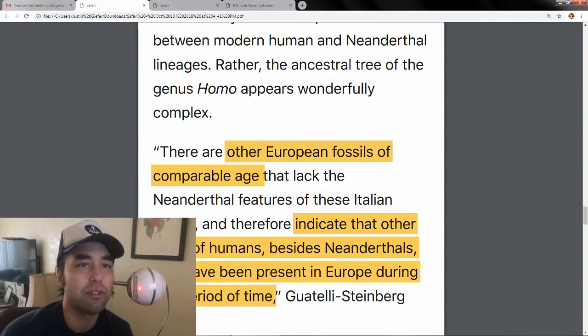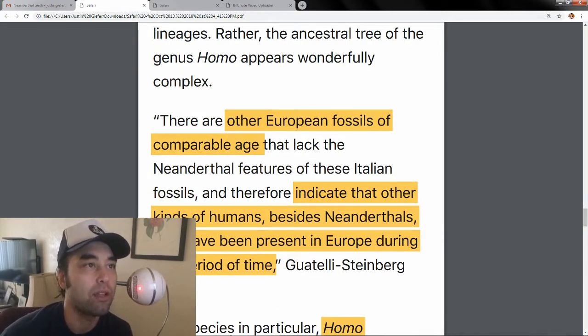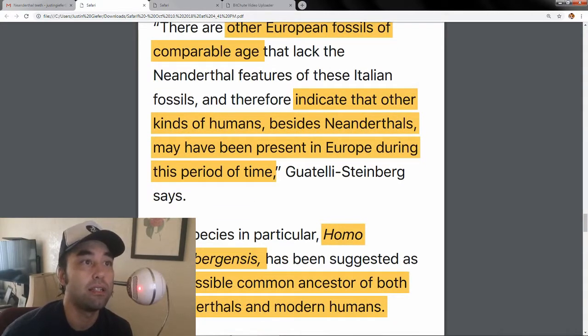So the other thing that this reveals is how complex the genus Homo tree is. And there might be a more roundabout way that correlates the Neanderthals and Homo sapiens rather than just one direct ancestor. It might be a winding, curvy path. It may not be a direct A to B relationship, largely because there are other European fossils of comparable age that lack Neanderthal features of these specific Italian fossils. And so that indicates that other kinds of humans besides Neanderthals were existing in Europe during this time.